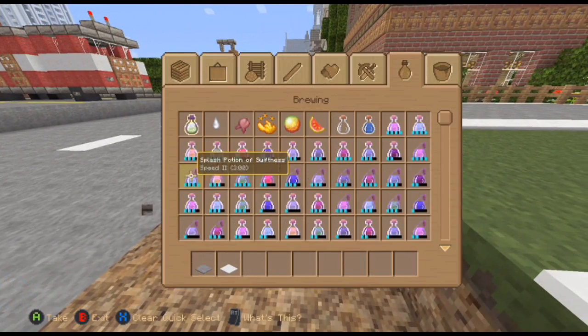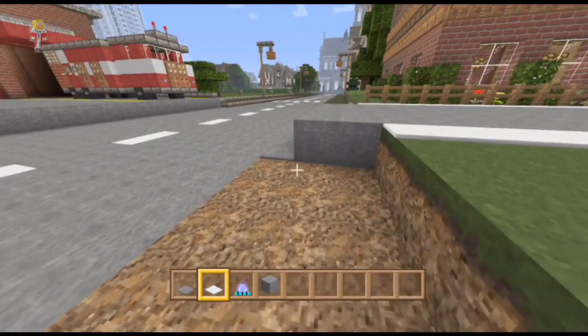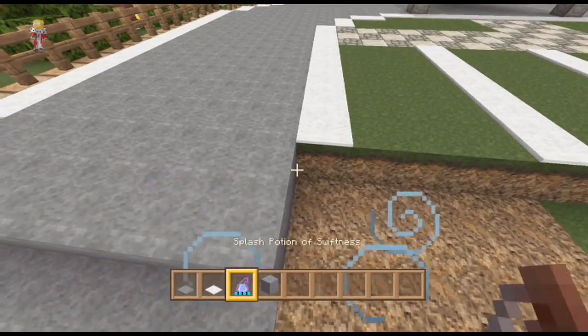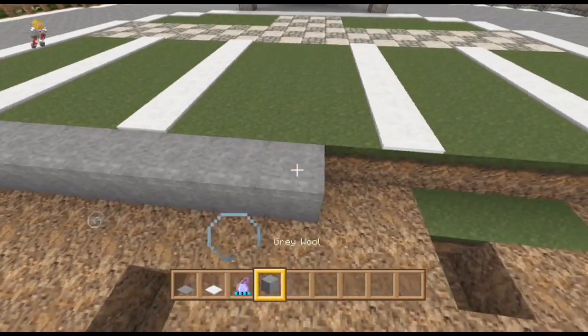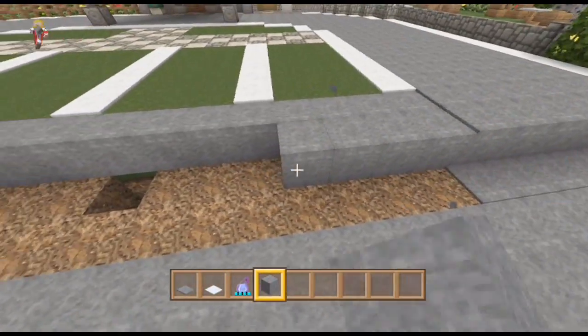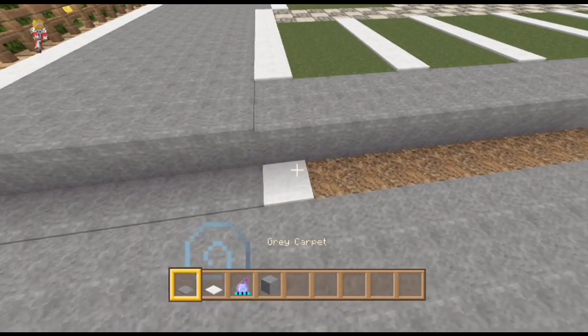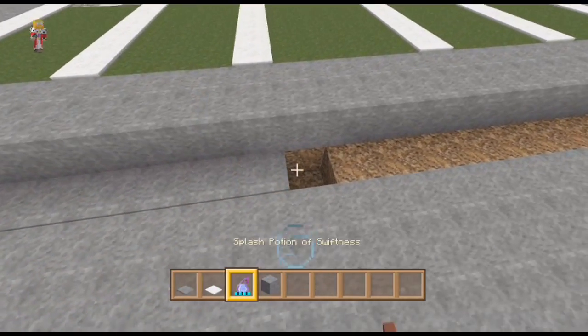Like this. Let's get a splash potion, and a full block of grey. There we go. Okay, full blocks go along here and all the way back again. Come on. I think this is the first building that doesn't really have any curbs in front of it. So it's a new one for us.